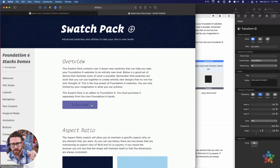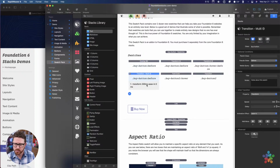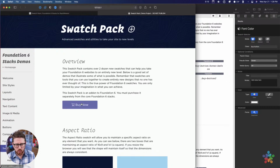But we need to add an animation to it, and then we need to make the text white. We know how to add an animation, so we add a transition swatch. We're going to delete that so that the class is the correct class. We add a speed of 300 milliseconds, we apply the property just to the transform, and we set the pseudo state to be before, because we want to animate the overlay background, which is the before element. While we're here, I'm going to set the font color on hover to be white. So now when I hover over it, we get that animation and our text color is white.